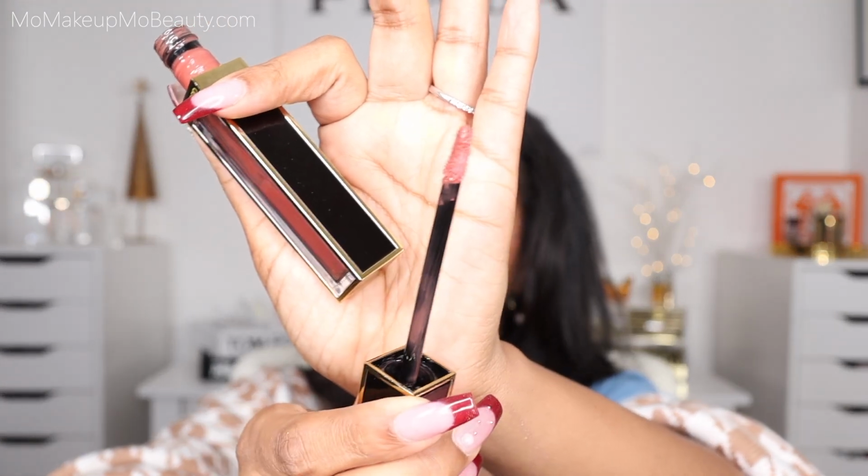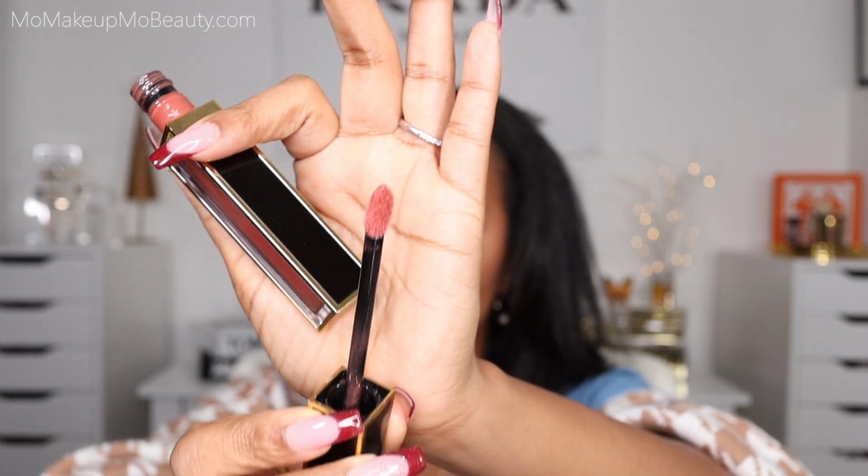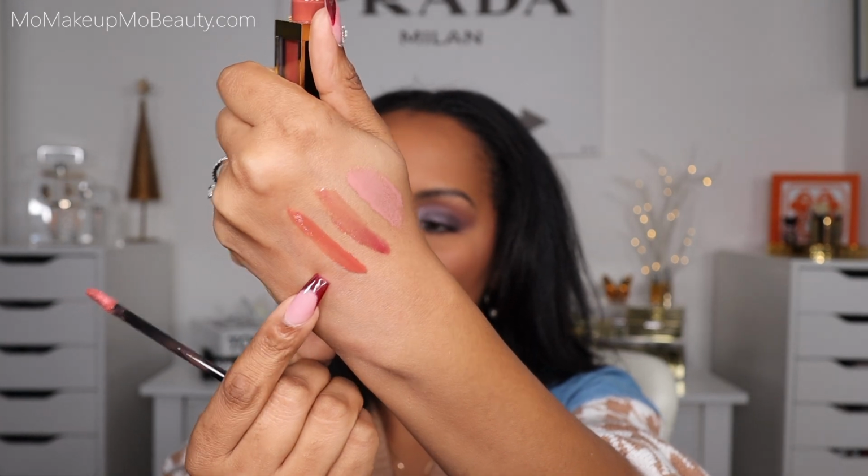This is Inhibition. Applicators for these are really nice as well. Not too big, not too small. They distribute just the right amount of product as well. So here's Inhibition. Such a beautiful everyday wearable shade. And that's what I have on now. Earlier, I was wearing this super light one, but I just applied this.